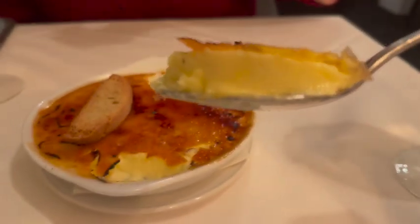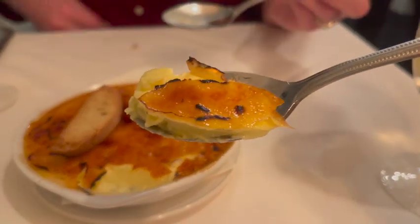Oh, that creme brulee was fantastic. In fact, our entire meal was delicious.